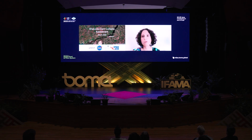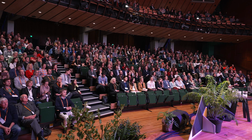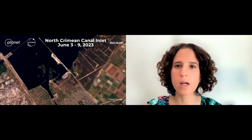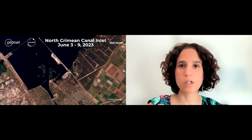Even more recently, one of the things we were asked to do was to assess the damage of the dam collapse, looking at particular agricultural areas. One of the main things that we looked at were the irrigation canals. The reservoir is a major water source for irrigation in this area in southern Ukraine. So we first were monitoring the inlets to 4 of the major irrigation canals.